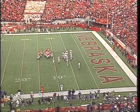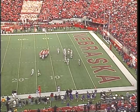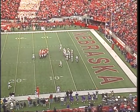Replay first down. In the first quarter, Kansas State 14 plays for 99 yards. Nebraska 20 plays for 89 yards.